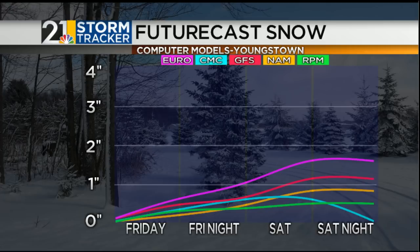through Saturday night. Now, this is all based mostly on a 10-to-1 snow to liquid ratio. The ratios with our snow showers will be higher than this, so you can add a little bit to what the models are showing. Generally, what they're saying, though, is in the Friday part of this, through 7 p.m. Friday, half an inch, maybe up to an inch is a possibility.